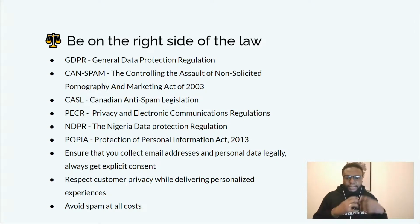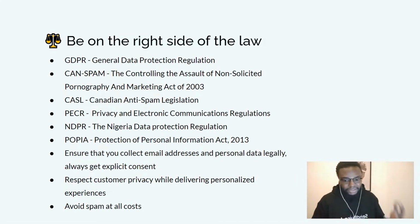So yes, make sure that you personalize the experience. If you're asking for an email address, ask for their name as well. It's just easy. And then avoid spam at all costs. Avoid spam like your life depends on it. Send emails and give some time for people to read them.